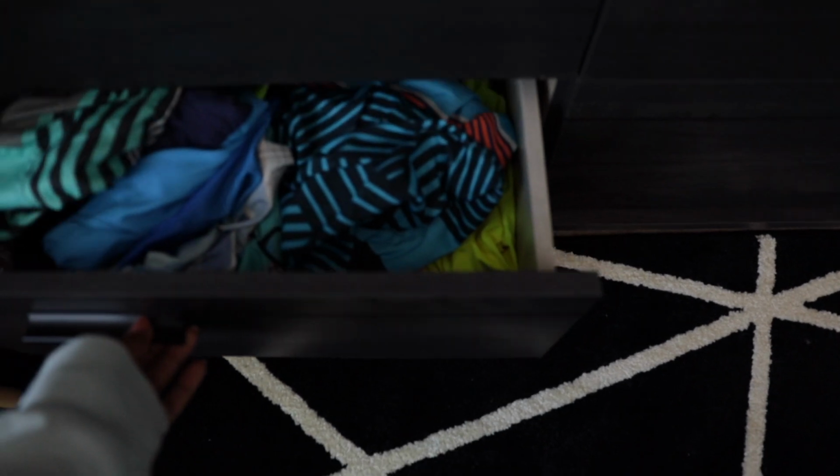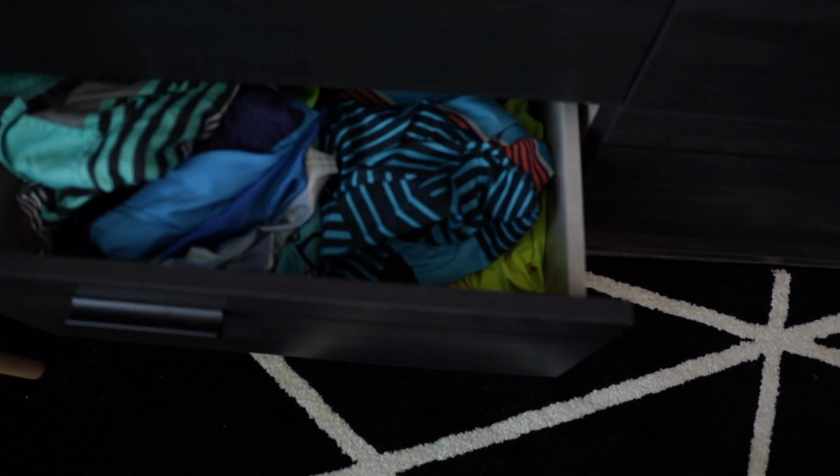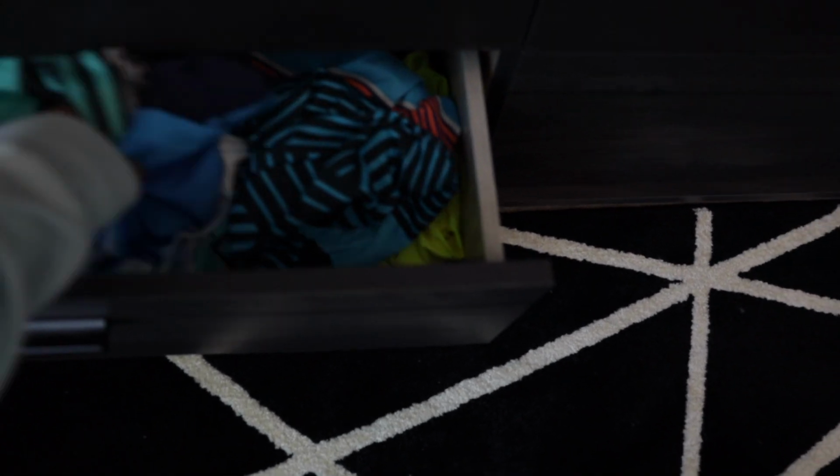This drawer, he's got socks. And then this drawer is swim trunks. He's got a lot of swim trunks because you guys know we travel all the time and go to hot places. So he's got 50 million pairs of swim trunks.